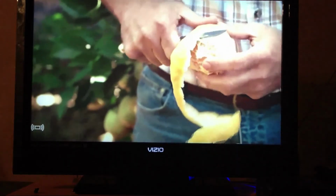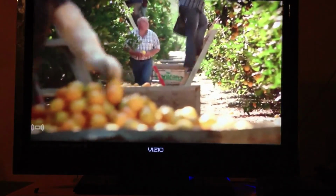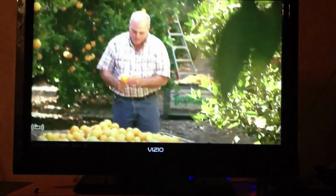My grandpa taught me a lot about life, and most importantly, orange growing. You pick those oranges at their ripeness. That's how you make the best orange juice.